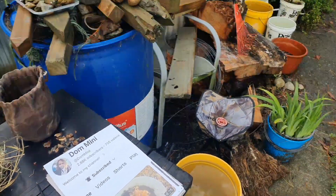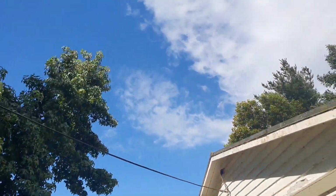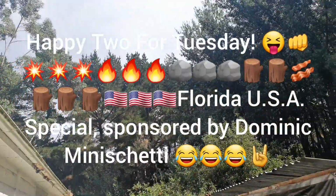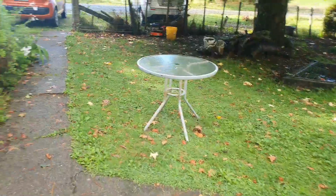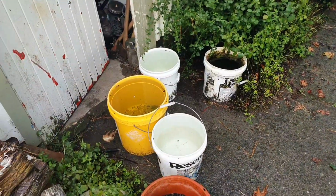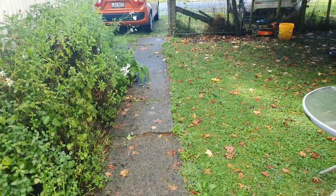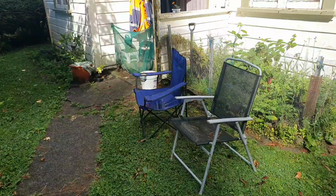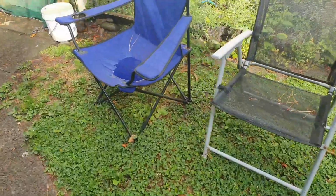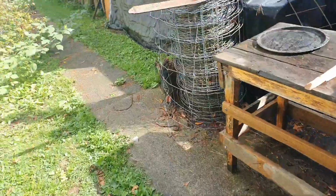I'm surprised it's cleared up enough for it. Out there may be a bit dangerous. We've just had like two days of rain solid. Yeah, so it's like, ooh.